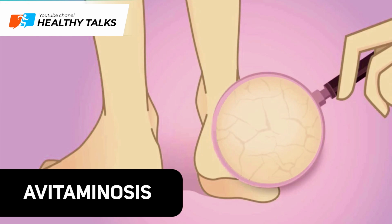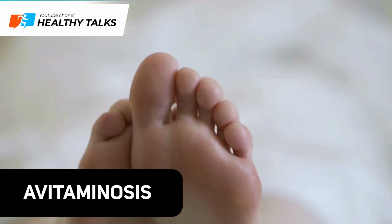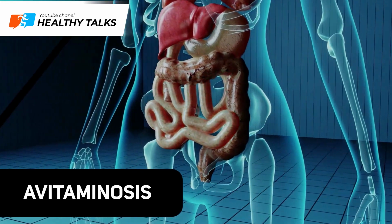Avitaminosis. Cracked heels can occur with vitamin C and B3 deficiencies that occur with an unbalanced diet. Vitamin E also plays a huge role in the health of the skin. Its deficiency develops in gastrointestinal pathologies.